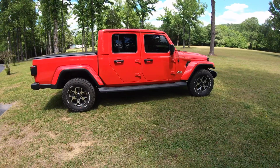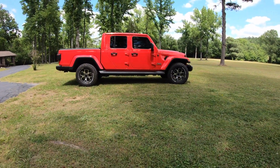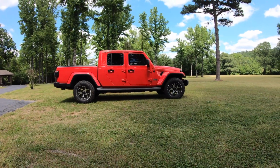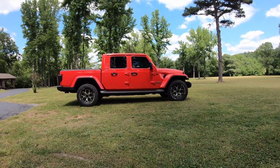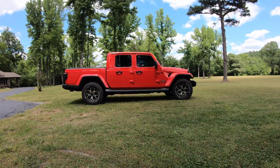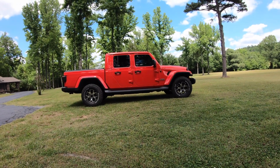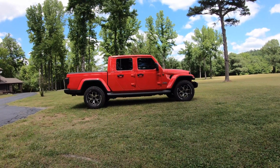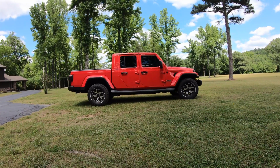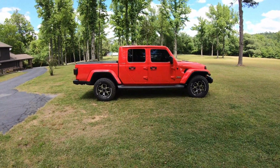If you look back at the whole Jeep, the stance is okay. The Rubicon would be a little bit better. The tires and wheels, I think, make it look a little bit more off-road capable than just the standard Overland wheels. But overall, I really like the look of the Jeep. The dealership also had the windows tinted already, so we pretty much had turnkey what we wanted. I have added a few mods on here so far.